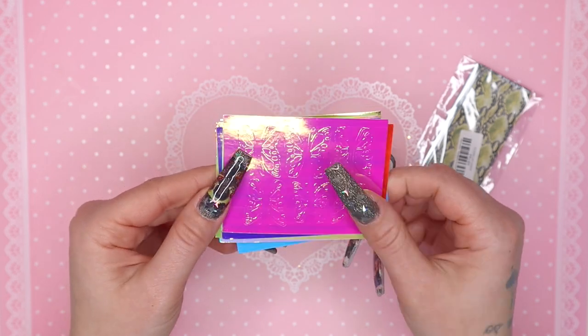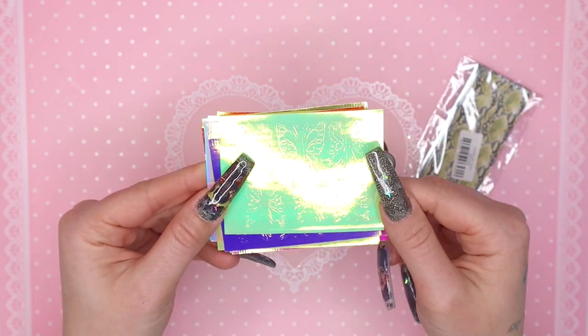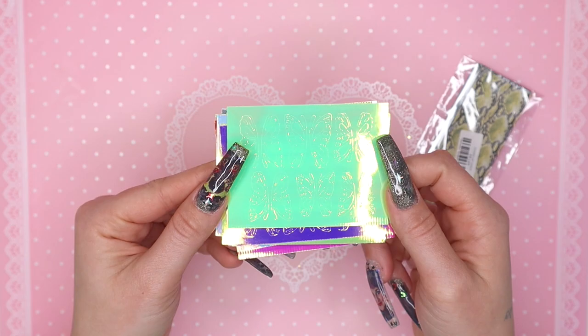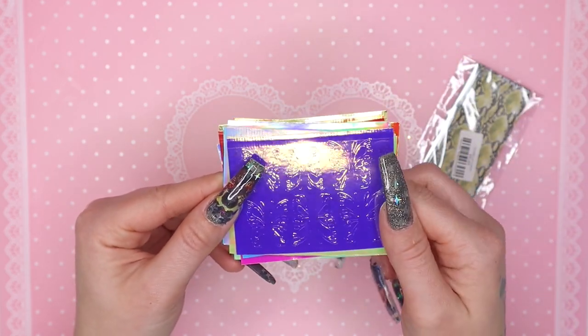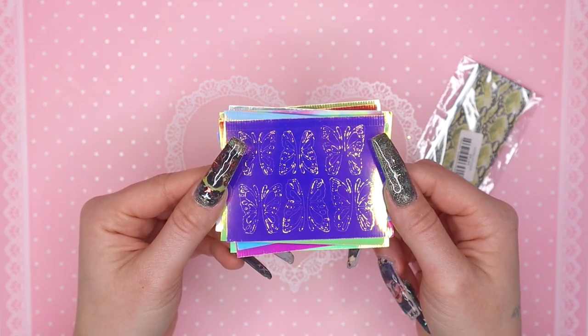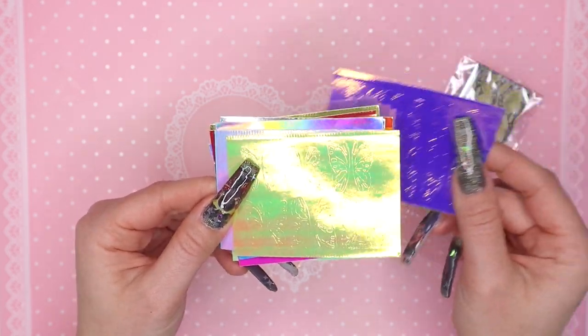So yeah, they sent me over 6 different gel polishes from the brand Your Sugar. They're these really cute little 7.5 milliliter neon fluorescent gels, which I will be swatching in a few.